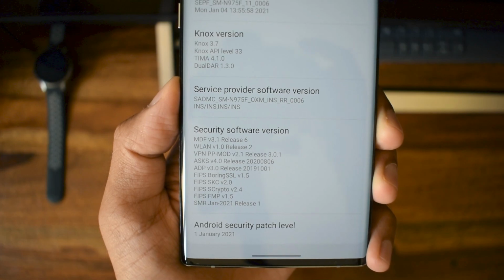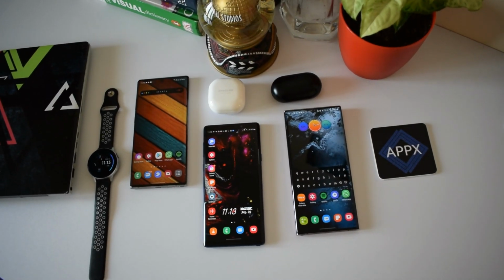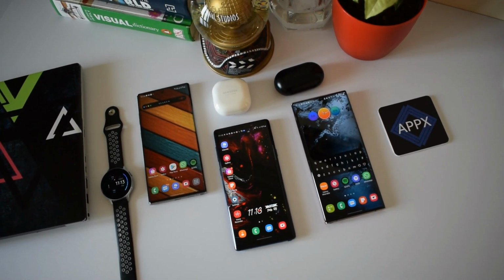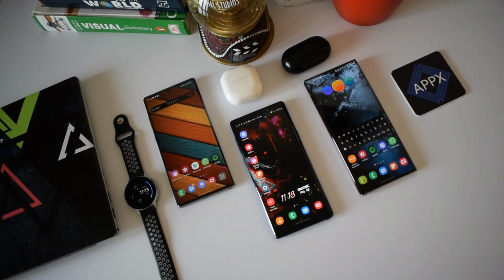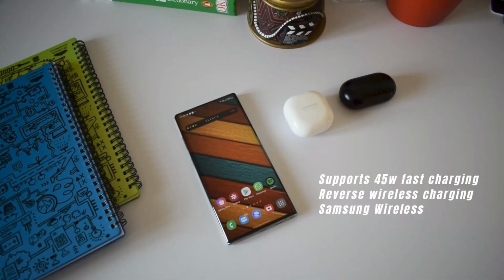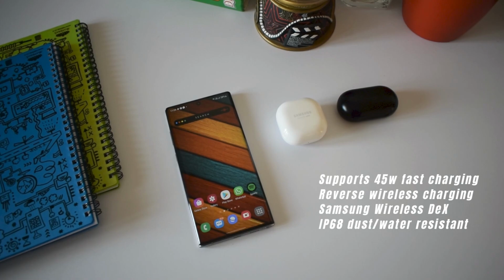Alright, now the most important question, should you buy this phone in 2021? The answer is of course yes. After having a look at the specs and the kind of deals we get nowadays for a generation old phone, the answer should be yes. This is a flagship which can be bought even next year. The display is great, the battery performance is fantastic, the chipset can manage anything you throw at it.